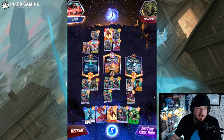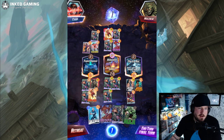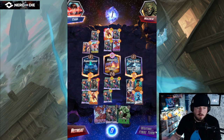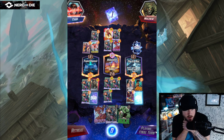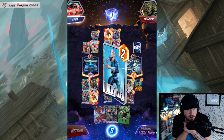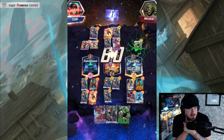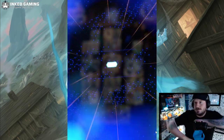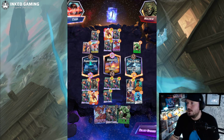Okay. So we Iron Man here, Quicksilver here. That's our best bet. They play one card, probably Hulk, which only gives them 12. Yes. Marvel Snap Champion.